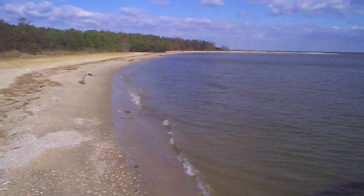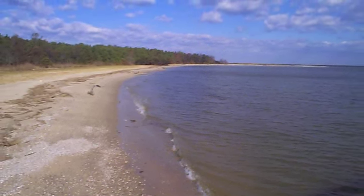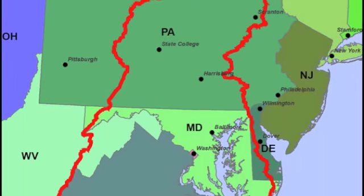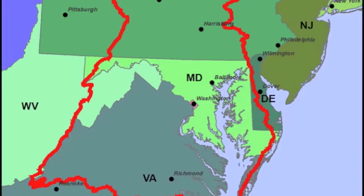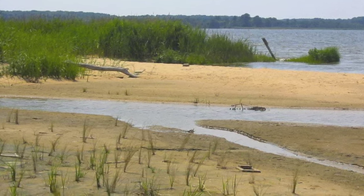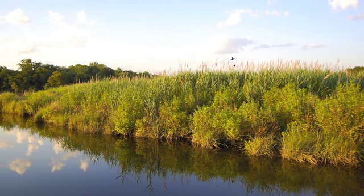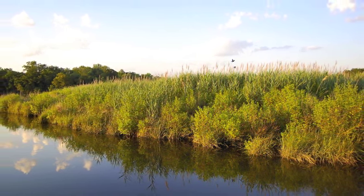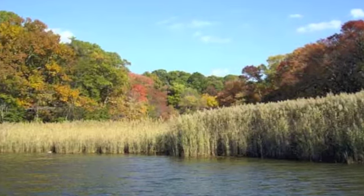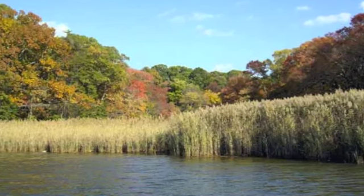The Chesapeake Bay, North America's largest estuary, is a unique ecosystem that encompasses watersheds from Delaware, Maryland, New York, Pennsylvania, Virginia, West Virginia, and the District of Columbia. With 11,600 miles of tidal shoreline and 1,500 square miles of wetlands, the bay is an important estuarine ecosystem. Its name comes from a Native American word meaning Great Shellfish Bay, highlighting the importance of a particular organism.